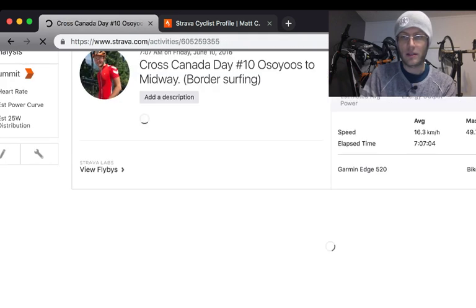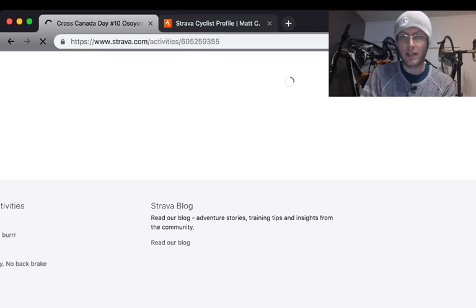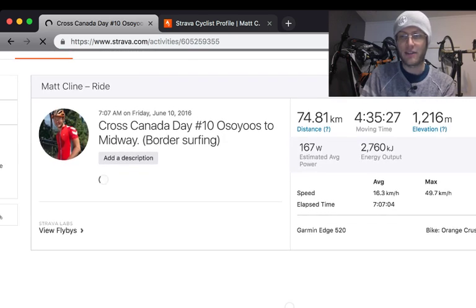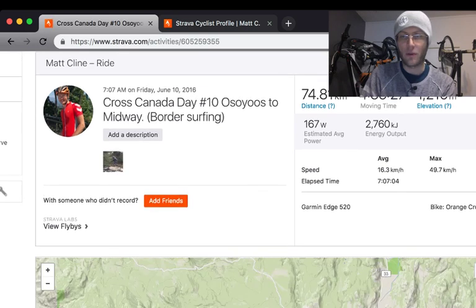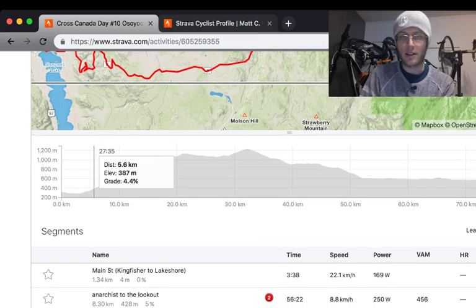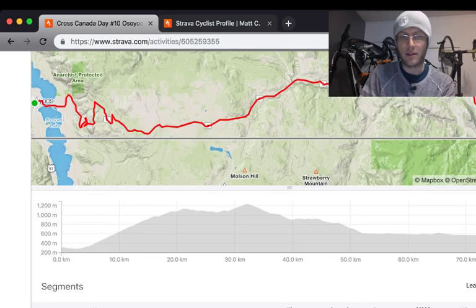If we take a quick look here, there were some tough hills. So again, 7 hours to go 74 kilometers. 7 hour day, 4 hours and 35 minutes moving. As you can see here, Anarchist Mountain on the map there as well.